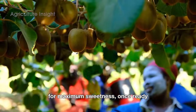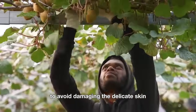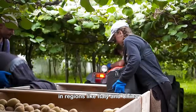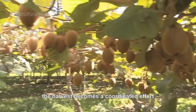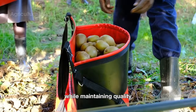Once ready, workers carefully pluck each kiwi from the vine, holding it just right to avoid damaging the delicate skin. The fruit is then placed in soft crates to prevent bruising during transport. In regions like Italy and China, where traditional methods are still widely practiced, the harvest becomes a coordinated effort, with teams working in harmony to gather the fruit quickly while maintaining quality.